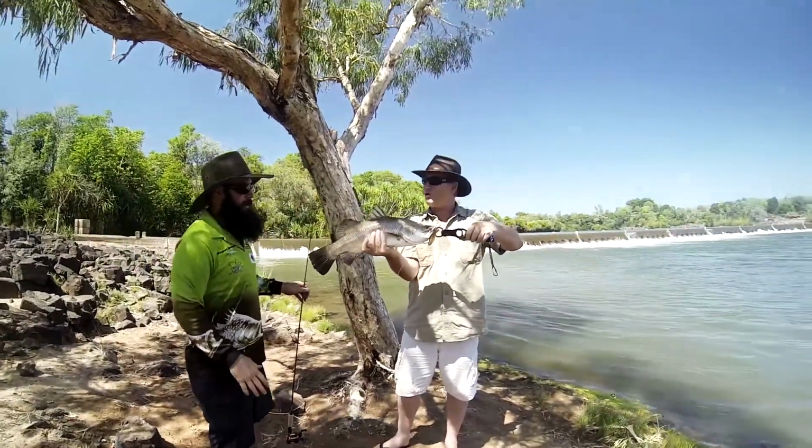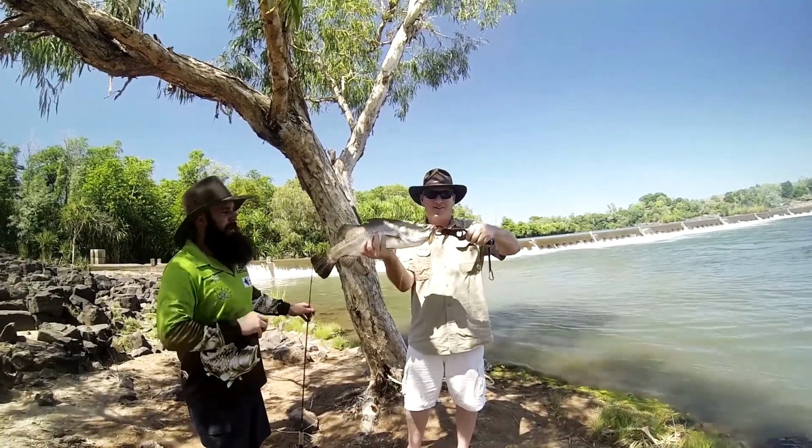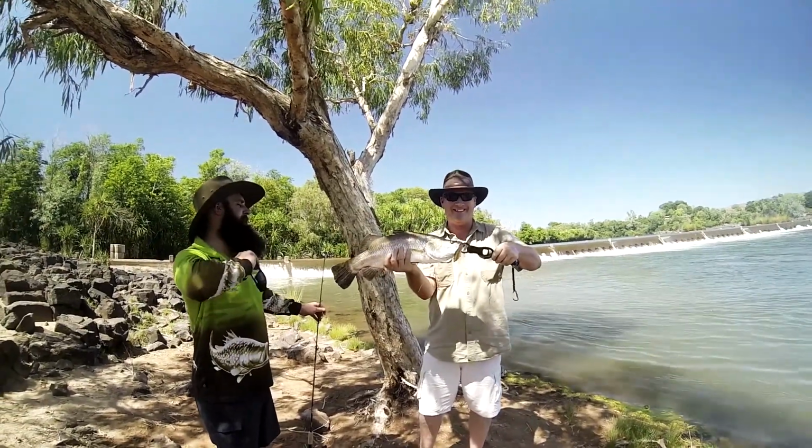Huge, but he's my first Ord River Barra at Ivanhoe Crossing. Looks like we're going to have a good trip. Yeah.